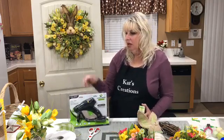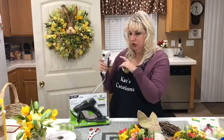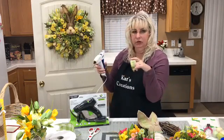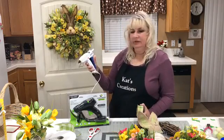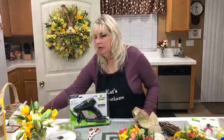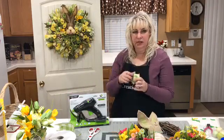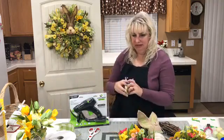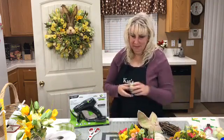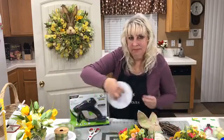The one thing, if you're doing a lot of close work like with floral and you're likely to burn yourself on a glue gun, get a dual temp and then just put it on low. Because most of the time, yes, you can still get burnt, but the temperature of the glue coming out on low should be okay to not sustain a horrible burn. If you have it on high, that's generally where it comes from.